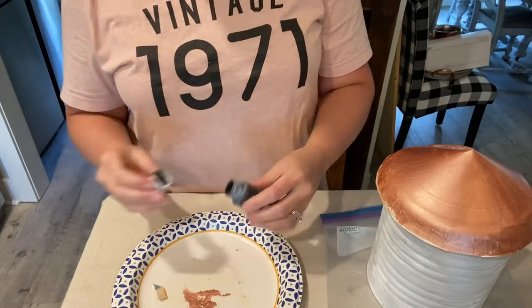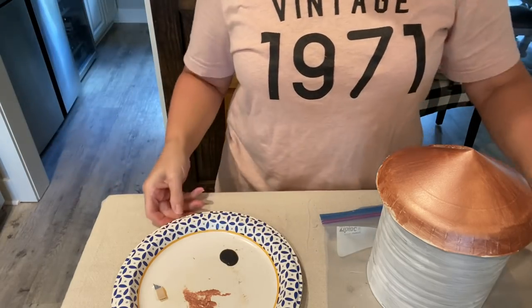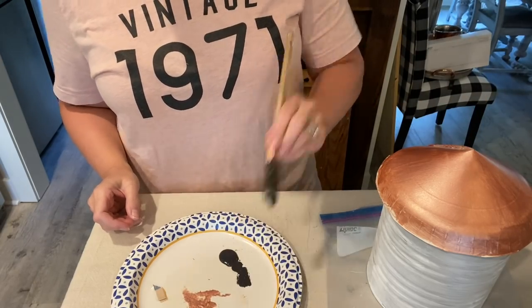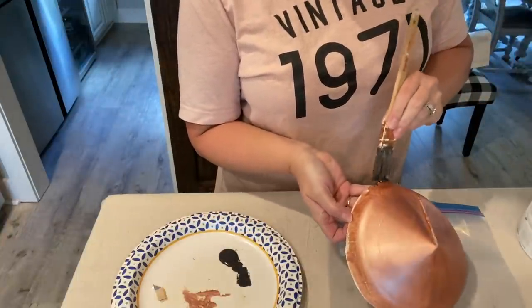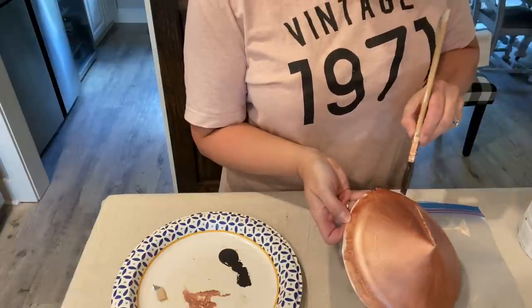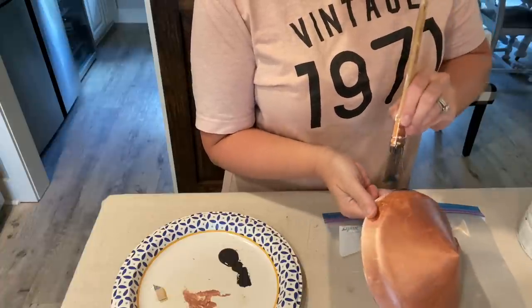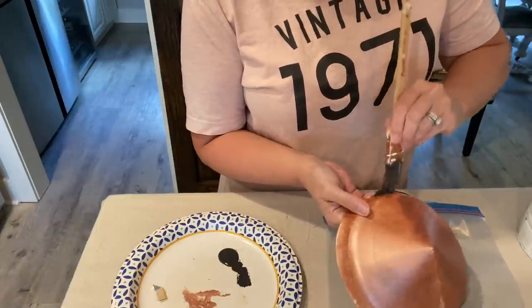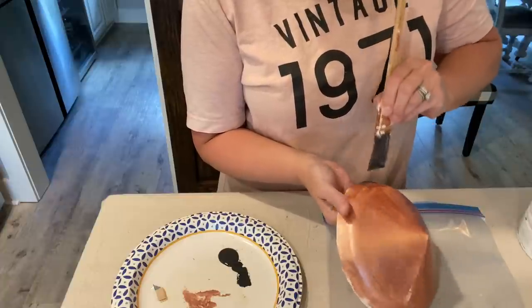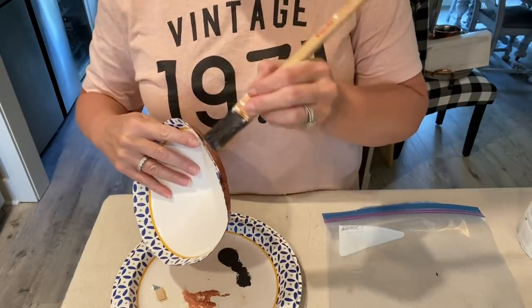Let's let this dry and then we'll come back with the black. Now I'm gonna go in with a little bit of this black just to kind of antique it. Or it's more of a grayish black. Let's play with that and see. I do want it around it. I thought I could leave it on the pot and do it, but I can't. I do want it around the edges. Just to kind of give it a little bit more of a weathered look.